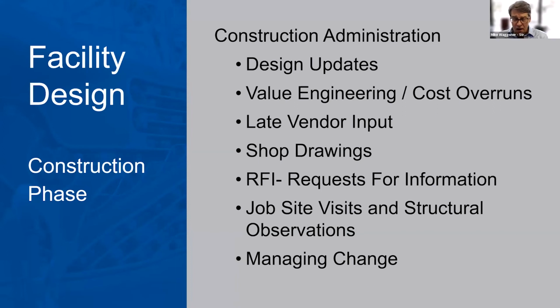RFI. No matter how good we think our drawings are, no matter how good we think our specifications are, there are always questions. In buildings that are as complicated as these, there are thousands of RFIs that will be generated during the construction process from beginning to end. Keeping track of those, keeping track of what the responses are, keeping track of whether there are cost impacts, all of those things keep us very busy in the RFI process.